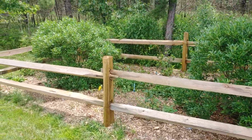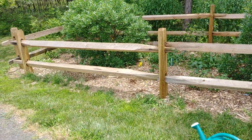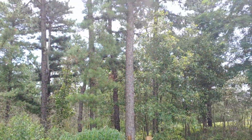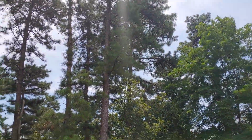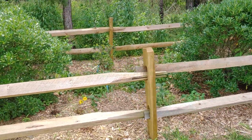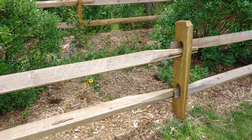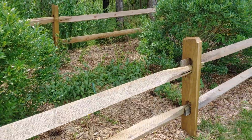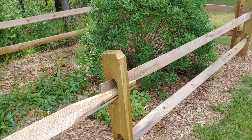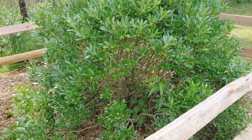This is called the Woodland Garden, and for most of the day it's shaded by these large trees, but it gets quite a lot of afternoon sun. So it was originally referred to as the shade garden, but in the afternoon you cannot call it a shade garden. So this has a couple of mature shrubs that are really happy in this setting.